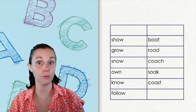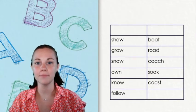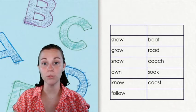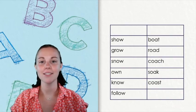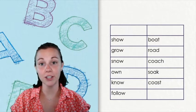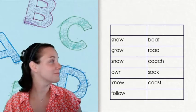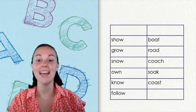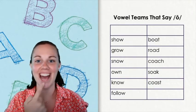Show, grow, snow, own, know, follow, boat, road, coach, soak, coast. Take a look at our word list. Can you find our word rules? Each of these words makes the long O sound.